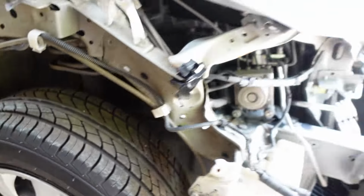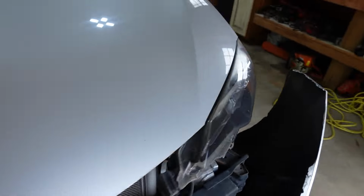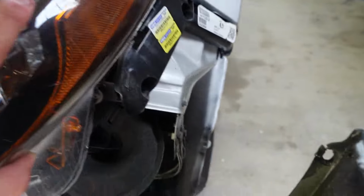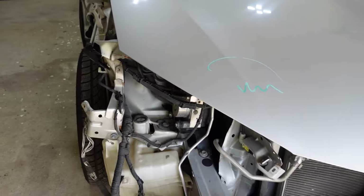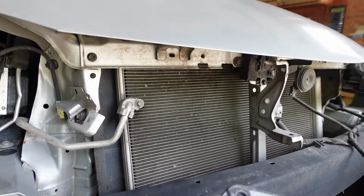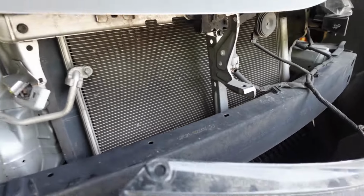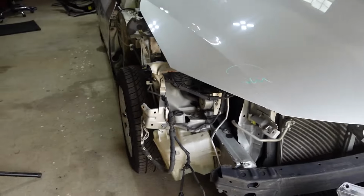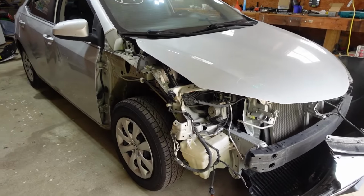But fender liner, and we're also gonna need a new headlight. Let's see if this one looks like it's in good condition. I don't see really anything wrong with it. Yeah, so that one looks good. So we're just gonna need one headlight, a radiator support bar, and a side support bar. The radiator should not be damaged, should only be the support bars, so that's good. The AC is not damaged either. That's really good news.